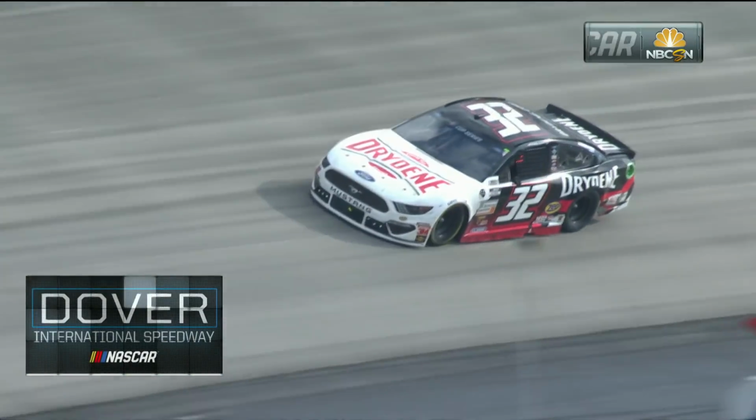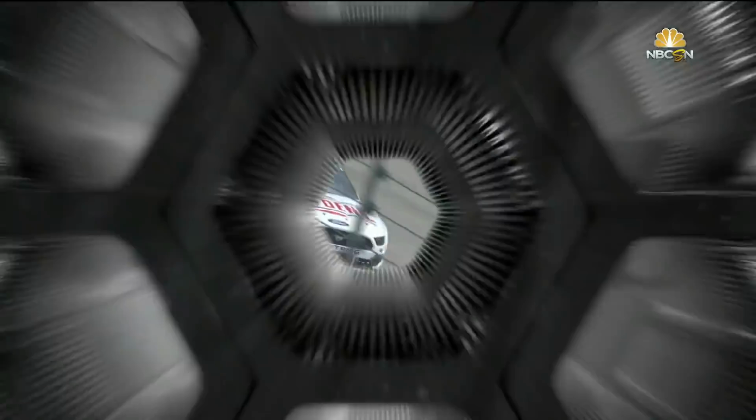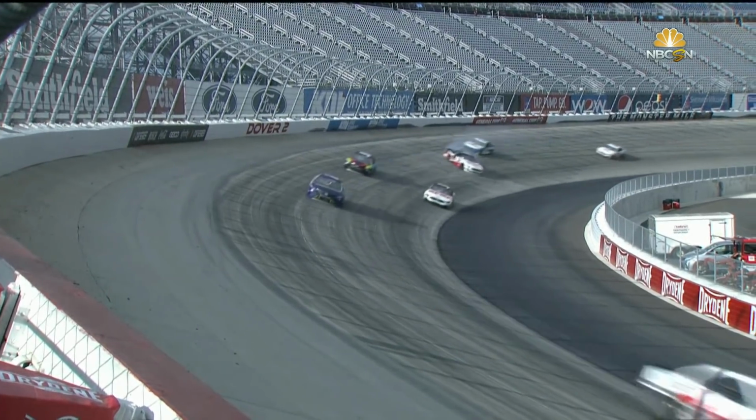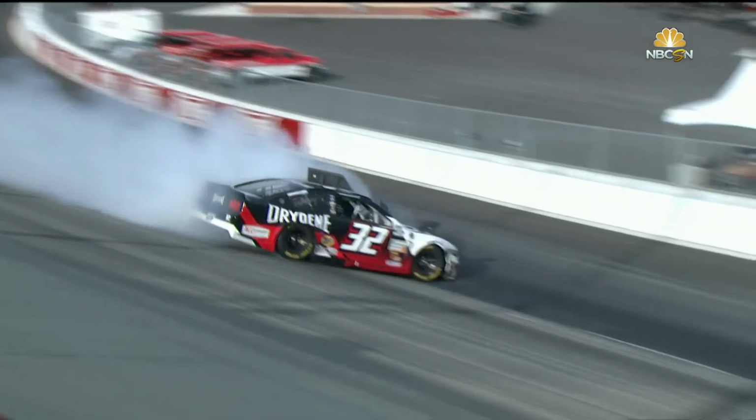And saw a little frustration out of the 32 of Corey LaJoie with the 13 of Ty Dillon. Yeah, we saw a little smoke off turn 2. Let's see what happened. Oh, Ty's got him turned sideways. Corey. Does he go all the way around? Can it be saved? I think he does.